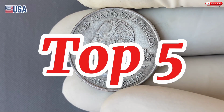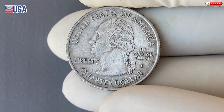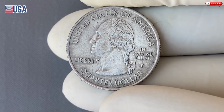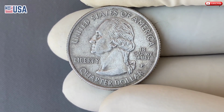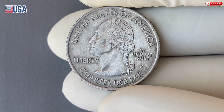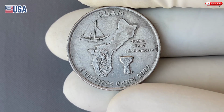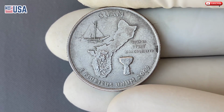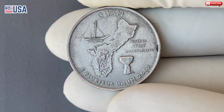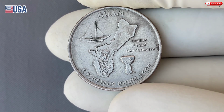Top 5. We're traveling far beyond the mainland United States to a place with a rich cultural heritage and stunning beauty: Guam. That's right, we're talking about the 2009 Guam quarter, part of the U.S. Mint's Territory Quarter series. Now, don't let its tropical charm fool you. This coin may just be sitting quietly in a drawer or change jar somewhere, but certain rare versions of it are turning heads and making waves in the collector's market.